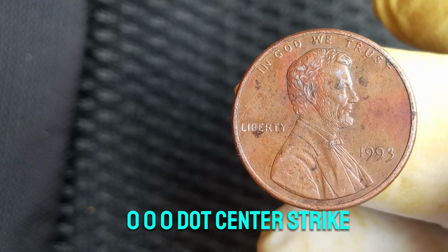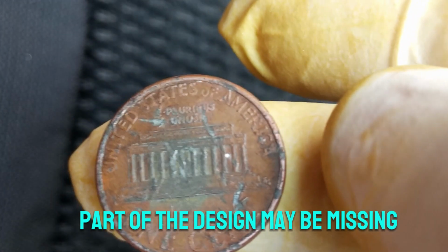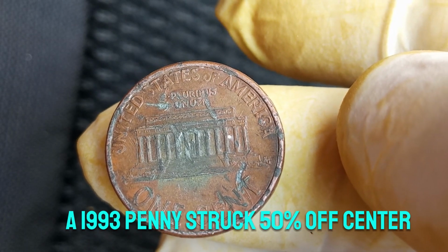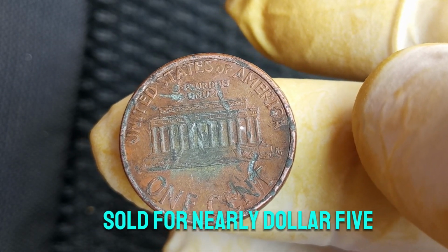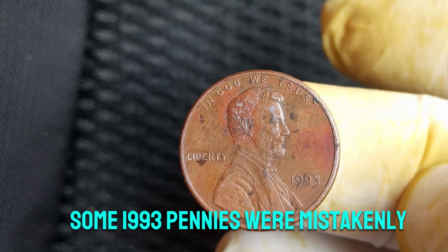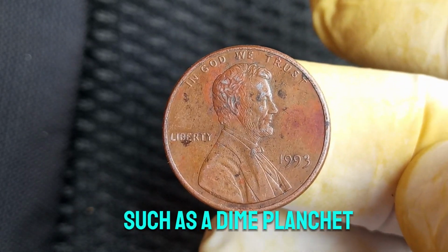Off-center strike. If the coin was not properly aligned during the minting process, part of the design may be missing. A 1993 penny struck 50% off center sold for nearly $5,700. Wrong planchet error. Some 1993 pennies were mistakenly struck on the wrong type of metal blank, such as a dime planchet.